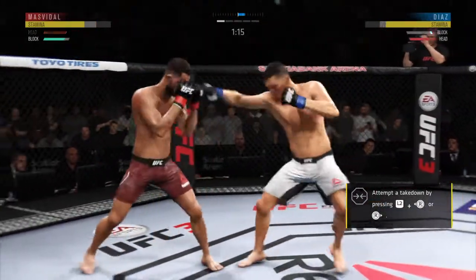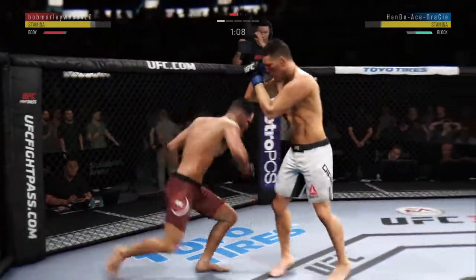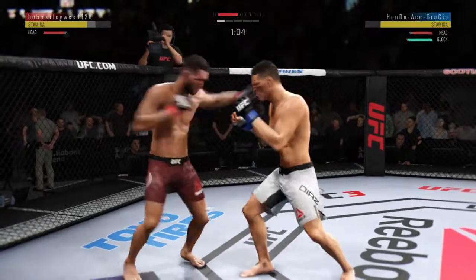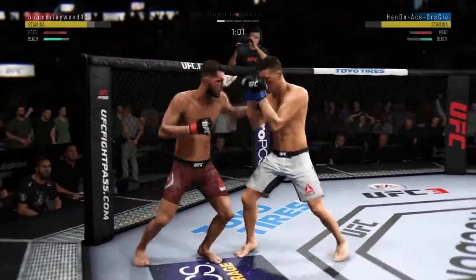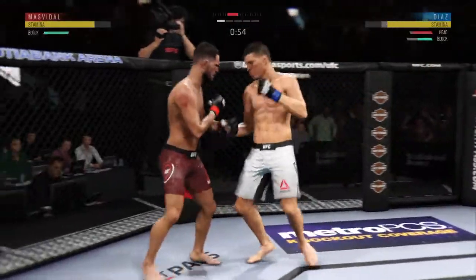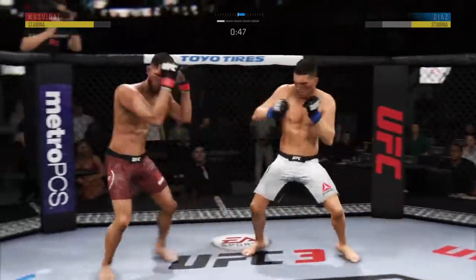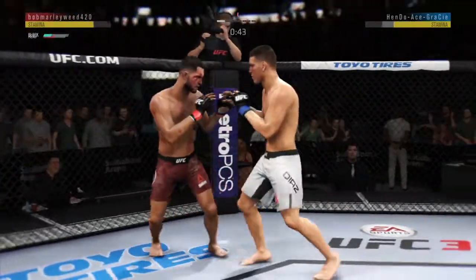Much improved defensively as he blocks the shot. Oh, there's a big kick to the body. That left kick from the southpaw position is a very big advantage because it lands on the liver. When a southpaw fighter is facing an orthodox fighter, it opens up that back power kick to the liver.